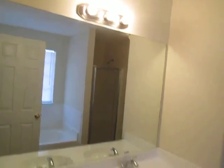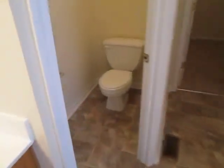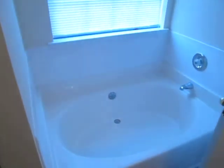Double vanity. New flooring as well in here. Stand up shower. Garden tub. Linen closet. And a big master closet.